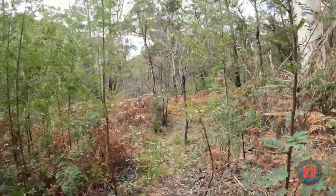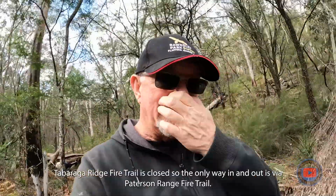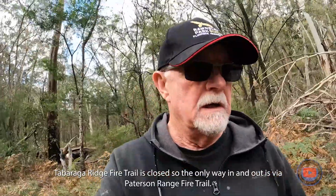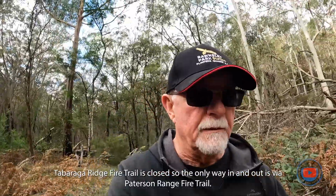Just taking the opportunity to have a bit of a bushwalk since we've driven down into the campground. It's so quiet you can't hear anything. All right. One trail in is closed and you can only come in on the other trail, which is normally the one that we would go out on. But it's a really nice environment.